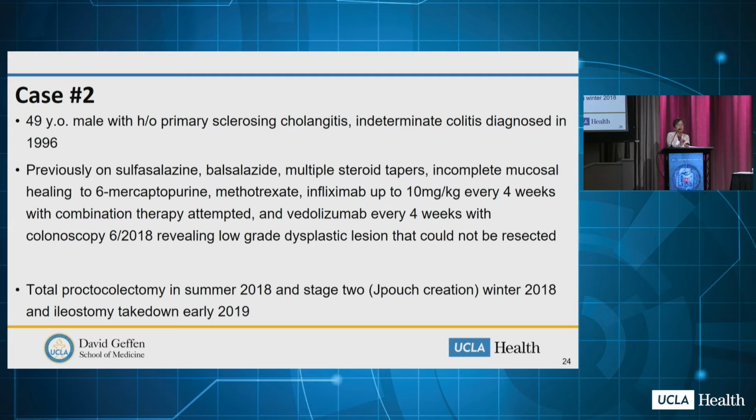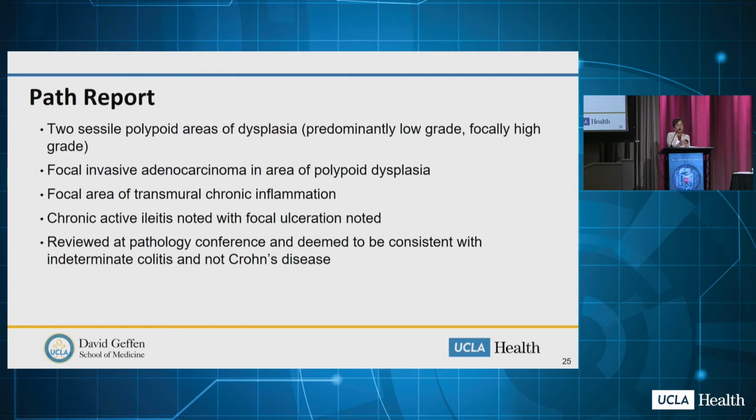So let's go on to our second case, and then we can hopefully have some time for questions. This is a 49-year-old male. He has a history of primary sclerosing cholangitis and indeterminate colitis, diagnosed in 1996. He had failed numerous therapies, and in the end had a colonoscopy that showed a low-grade dysplastic lesion that could not be resected, and had a total proctocolectomy in the summer of 2018 and a 2-stage J-pouch with an ileostomy takedown in early 2019. In his path report, he had 2 sessile polypoid areas of dysplasia, predominantly low-grade with 1 focally high-grade.